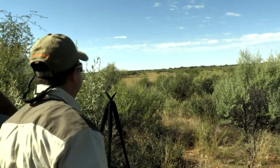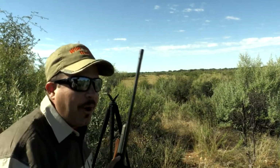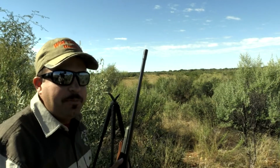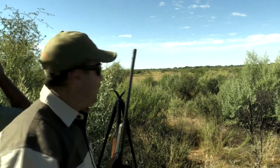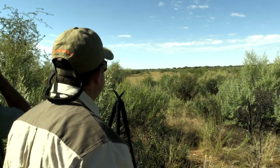Yeah! That was a Red Hartebeest. Down! 180 grain, Barnes bullet, 300 Winchester Magnum. Everything drops with this gun. Everything drops.